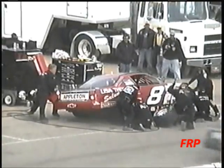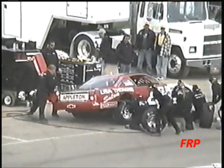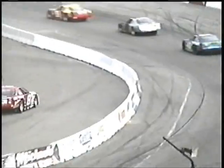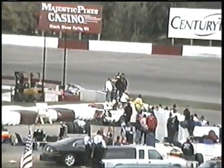Eddie Hoffman going in to get tires. Looked like Hoffman needed tires about 25 laps ago. He's down and away. Eddie Hoffman out of the pits down there, in front of Steve Holzhausen. Steve Carlson comes out third in that 66 car.